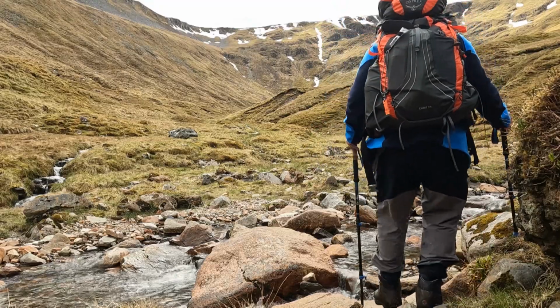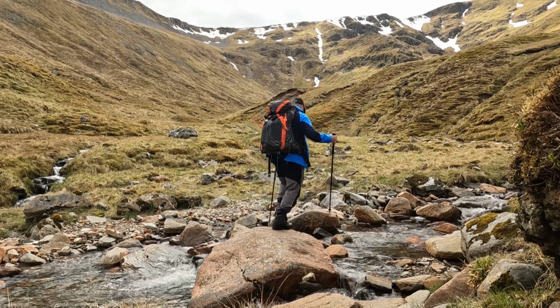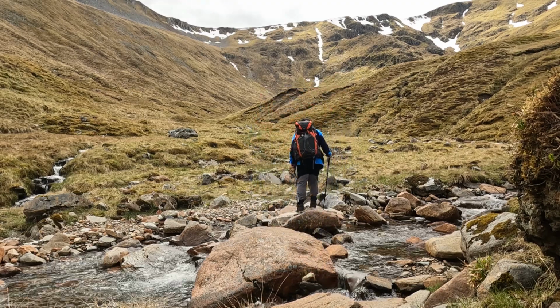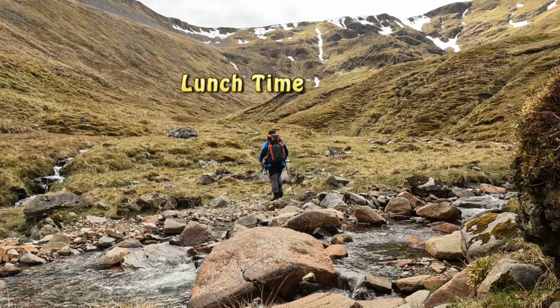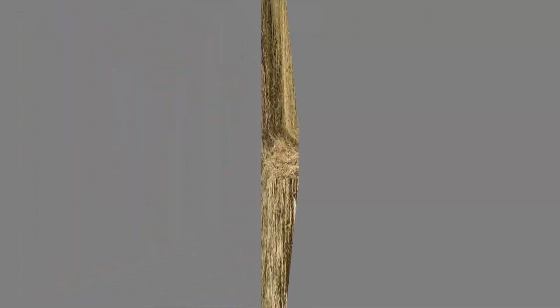This looks like a great place to have some lunch. It's closer to dinner, I think. Anyway, I keep forgetting to stop to have something to eat, so I'm not going any further than here. I had my lunch down there.